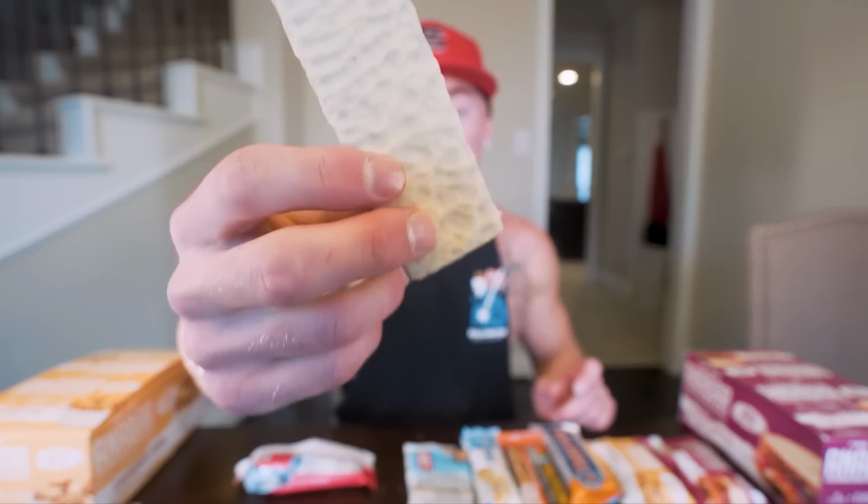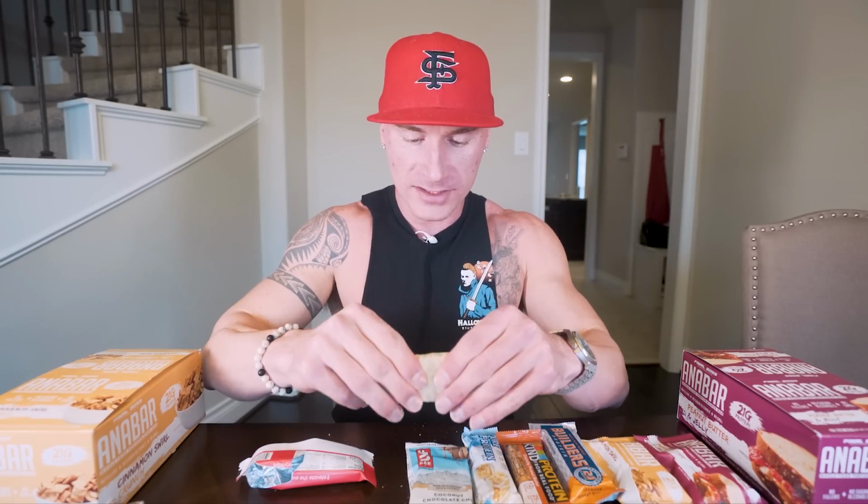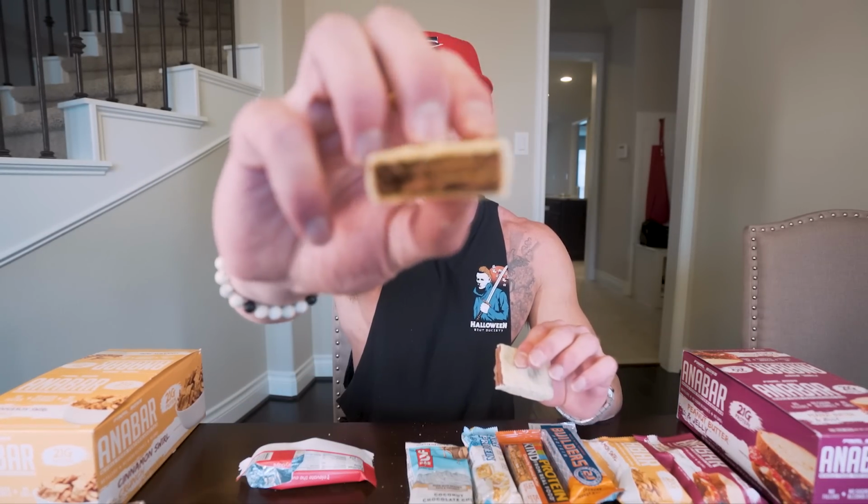So this is the smallest bar by far as far as how much we're getting for the calories. See? Gotta look at that stuff, bud. You wanna be fuller. I'm just gonna break this down the middle. What's that middle look like? Oh, that made a mess. Yeah, see? Looks like a Kit Kat in there.